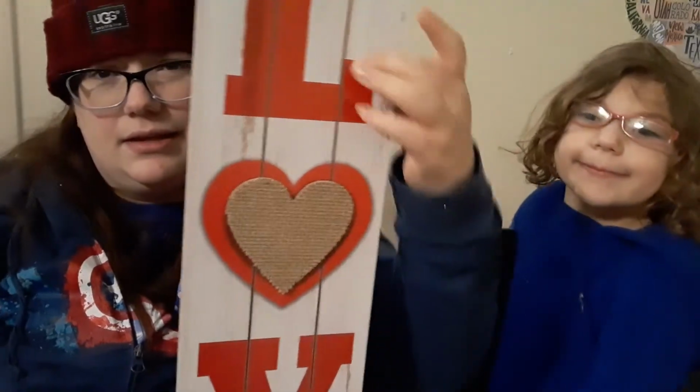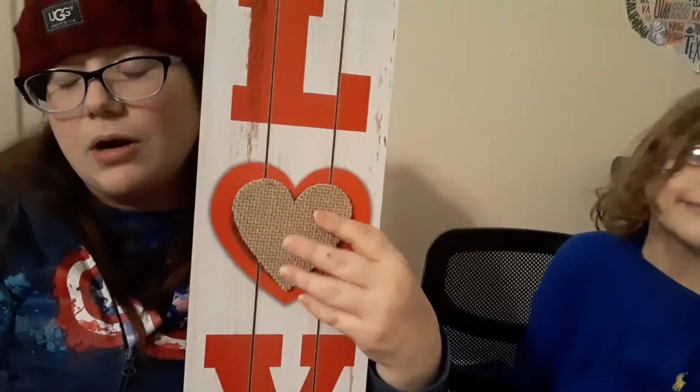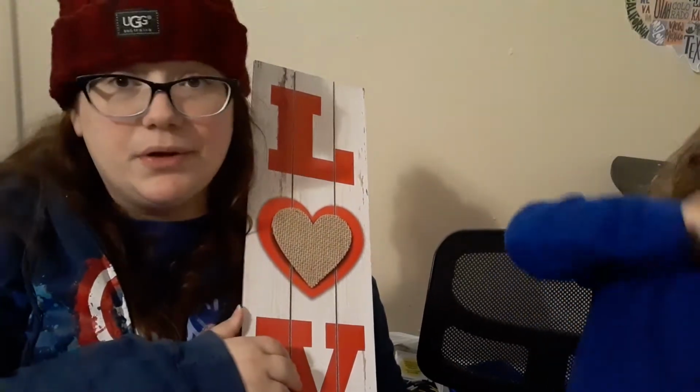So I grabbed four of these love signs. Dollar Tree has put something out like this every year for the last few years, and it has the shiplap look without having to create them. They come in different colors. They have a red one that says love with a tin heart. There's this white one that says love with the burlap heart. And then they have a gray one that says home with the O being a heart too. I was really trying to find the home one because it could be put up all year long, but I haven't found it yet.